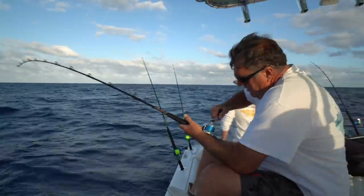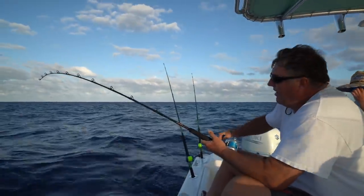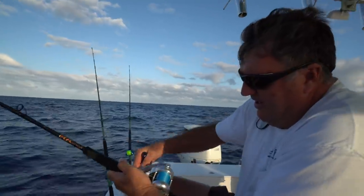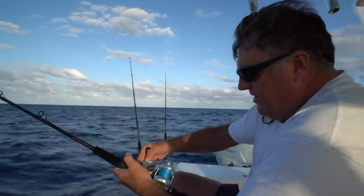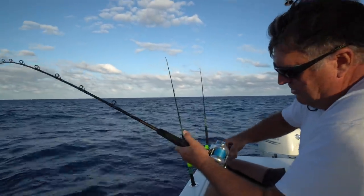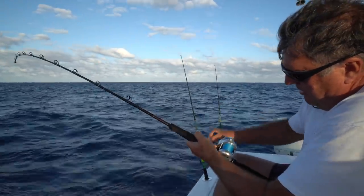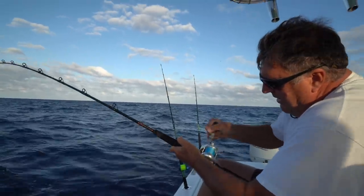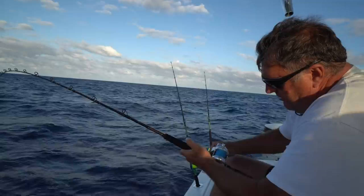Awesome. Good job, Mom. Go, Dad, go! This is a good one. I'm gonna try and enjoy it. This is a good one. I've lost my last three good fish. I'm gonna try and reel this one in nice and easy and enjoy it, not break it off. What were you using for bait? I had a half of a goggle eye on there.